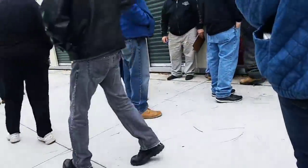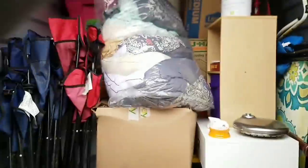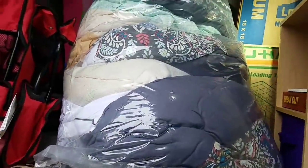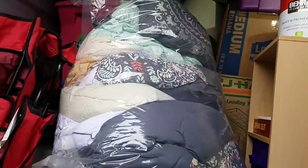50 bid and 75. I'm gonna get 75. 75. Anybody want? Yes. 75. 50 bid and 75. Y'all done? One, two, three. A bunch of boxes. You're not buying this? Sold it. $50 is gone for 50.